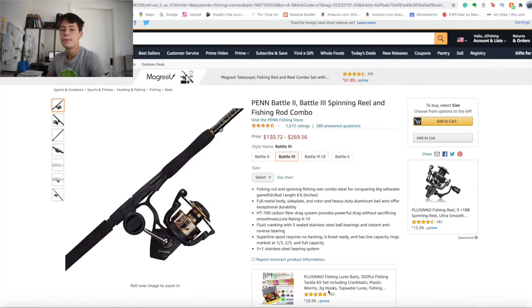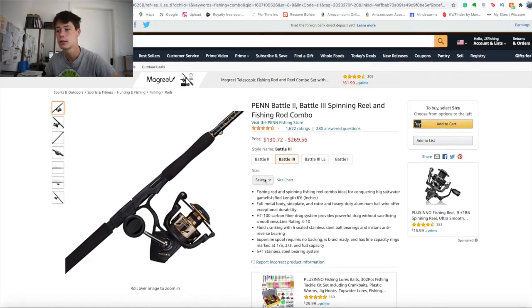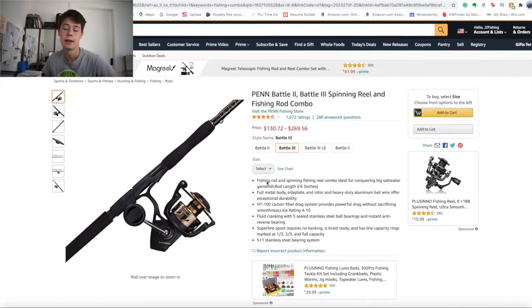Okay, so this next item on today's list is actually the one and only fishing rod and reel combo on today's list, and that's the Penn Battle 3 combo. I really love the Penn Battle 3. I personally don't own one, but Zach does, and I'm really thinking about getting one. I've used it a lot of times, and it's just amazing. It's handled some huge fish already here in the bay. We've caught big stingrays, big sharks.